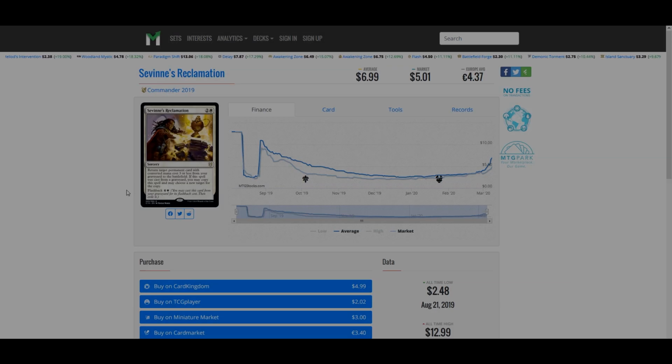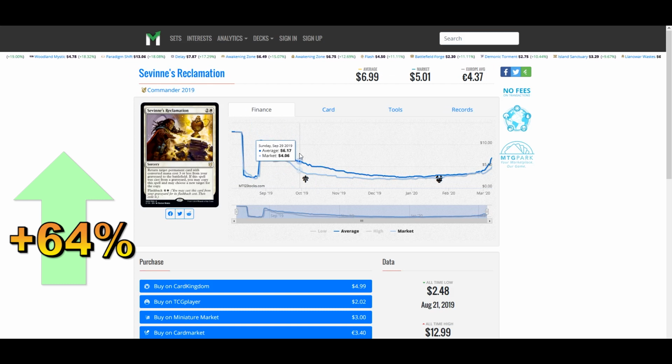And in the number 3 spot this week, we have Sabine's Reclamation. It's kind of a funny one. It's only been printed in Commander 2019. So it's at about $7, and this card's up 71% this week. Sabine's Reclamation is 1 white and 2. It's a sorcery, and we can return target permanent card with converted mana cost 3 or less from our graveyard to the battlefield. If this spell was cast from a graveyard, you may copy the spell and choose new targets for the copy. And it has a flashback cost of 1 white and 4.